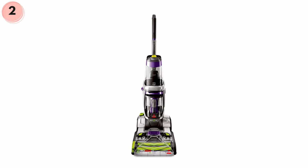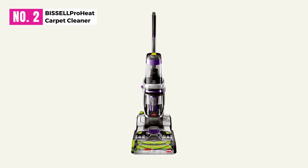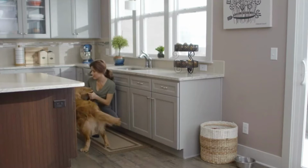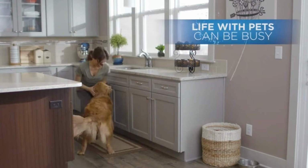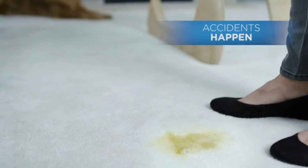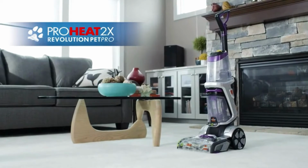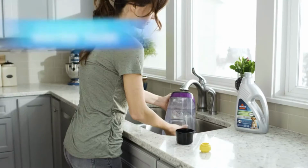At number 2. Bissell ProHeat Carpet Cleaner. Bissell ProHeat 2X Revolution Max Clean Pet Pro Full-Size Carpet Cleaner will make sure that no stains are left after you complete the cleaning work. Therefore, you will fall in love with the functionality that this carpet cleaner can offer to you.